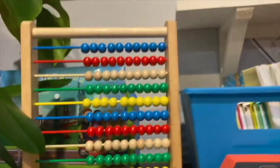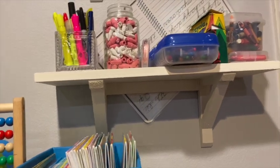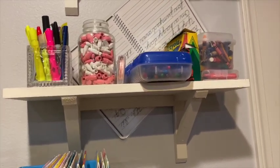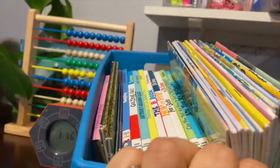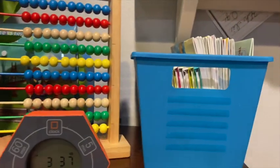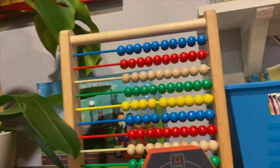Up here, we have extra crayons. We have extra highlighters and erasers. And then here we have a bucket of books. Those are for Addie. When she's bored and she wants something to do, I will let her have that bucket and she could read a book. And that's her abacus and our timer.